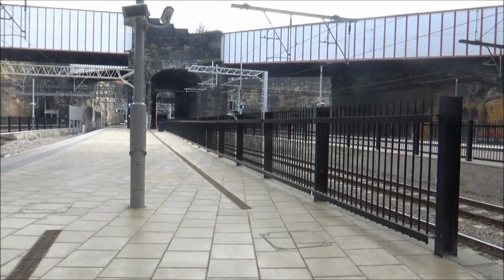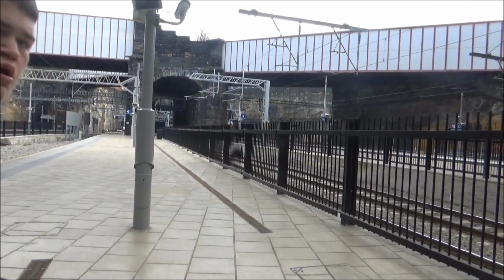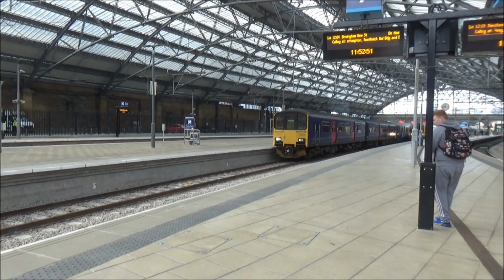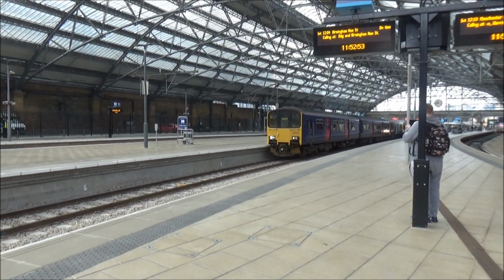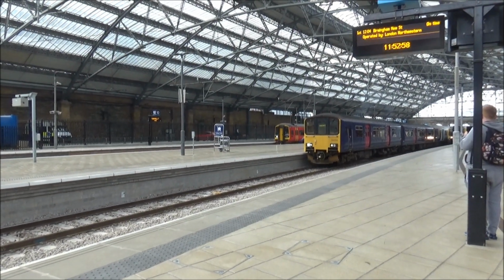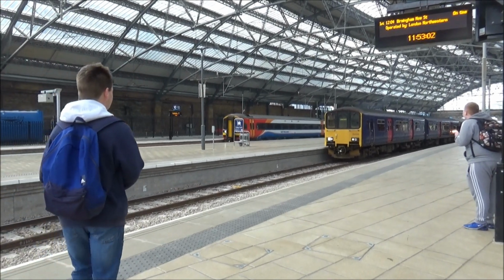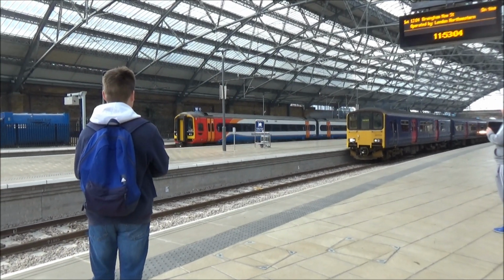Later, we have some 158s for East Midlands Trains. They're here now, but we'll see a departure shortly on platform 10. Okay, departing now is the East Midlands Trains 1152 service heading to Nottingham and Norwich. This is 158865. This is going via Nottingham and Manchester.